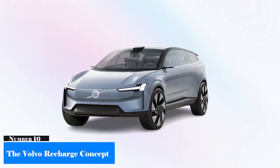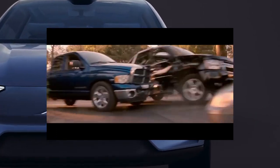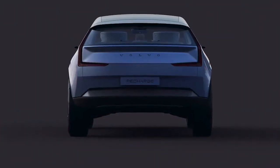Number 10. The Volvo Recharge concept. Volvo has presented the concept Recharge. The brains behind this is a Swedish automaker that displays the future of design and articulates how the firm will add modern technologies into its vehicles.